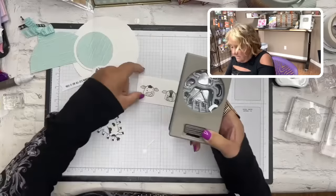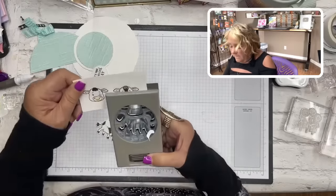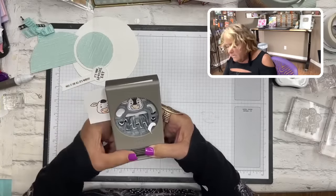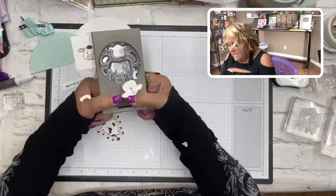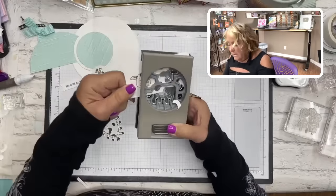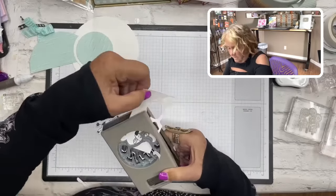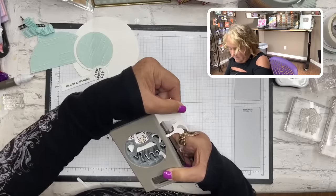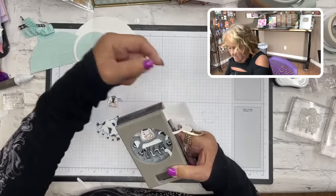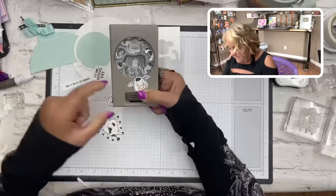And then the face is up here. So we're going to punch out the face. There's the one with the regular eyes. And then the smiley face over here. Or the winky face. He's cute. I think he's my favorite.